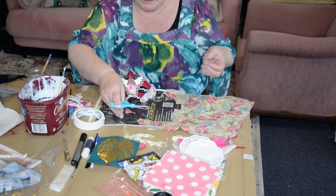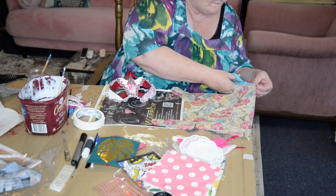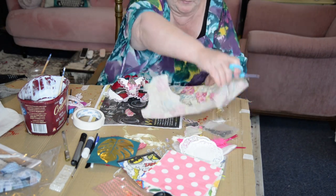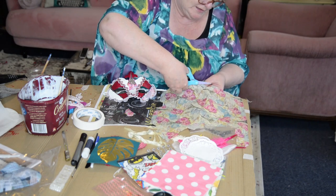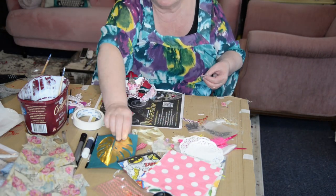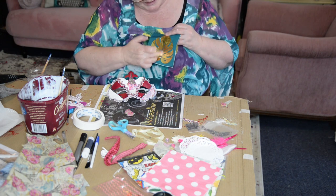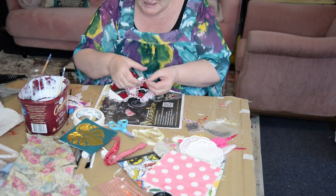So let me cut some of these out. And again, like this just goes so far. And you can mix and match these as well. Like, it's entirely up to you. Like I said, that one there could look absolutely stunning on the right thing. You know, you might want to cut it in half and put half one side and half the other. And I think that would look amazing.